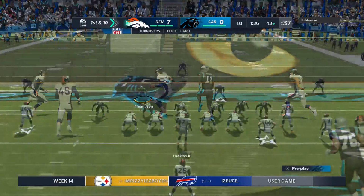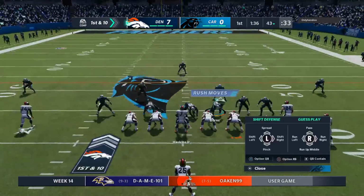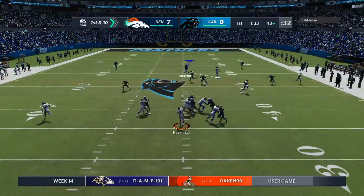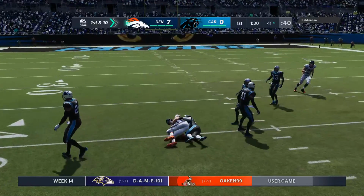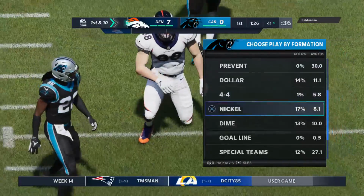Because after the offense scored to go up 7-zip, you would think they might be a little extra aggressive trying to get back at them. Instead, they read their keys well. When they took the shot downfield, they were more than prepared for that one. A nice-looking play to start the drive down the middle and complete. That's a good way to start the drive.